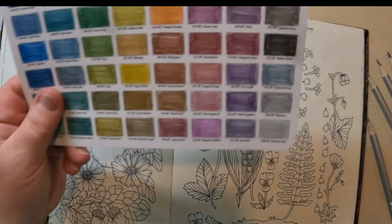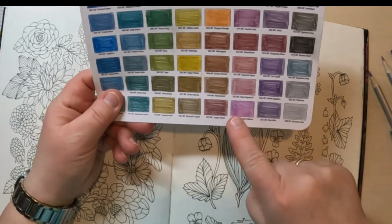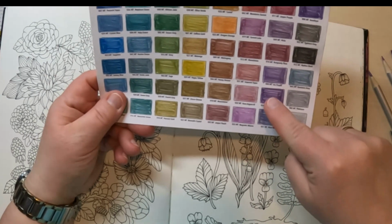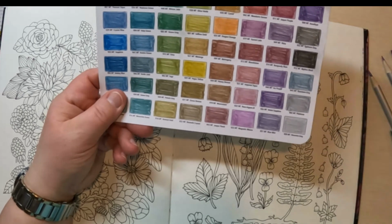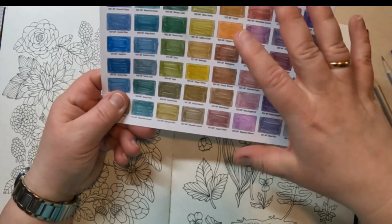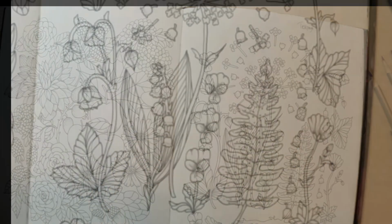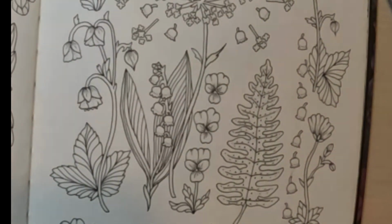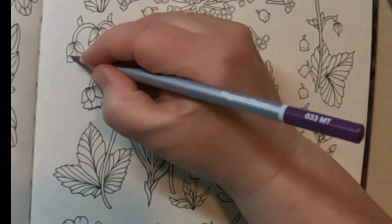But I think it's more clear if you can see them here, I can point them out to you. Magnetic mauve here, clearly a lighter color. Violet sapphire here, it looks like a normal purple. And amethyst just a bit darker than the violet sapphire on a white background. So let's see how they perform. And I've chosen this page because it has a lot of different things, so I want to use this as a test page. So I will just take the magnetic mauve here.